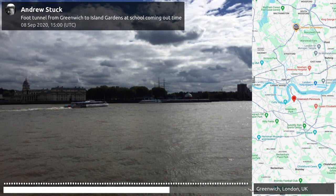We're in the borough of Tower Hamlets now, not the borough of Greenwich. A notice proclaims that the tunnel is only open for essential journeys. And now we're on Island Gardens.